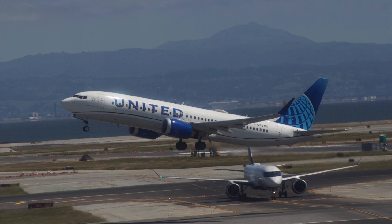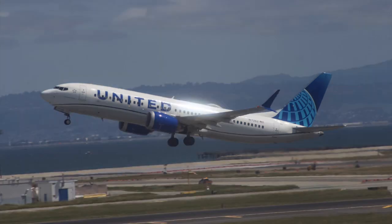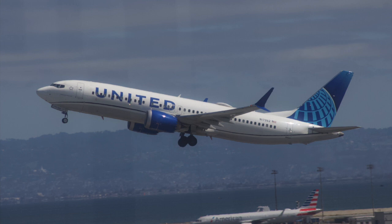So other than that, we do have this MAX 8, and I think we're going to move on to a couple of video clips I took of those previous planes. We're going to do maybe 3 video clips, and then we're going to continue with the rest. So let me play those video clips right now.